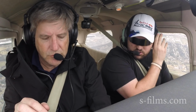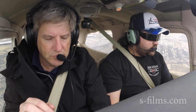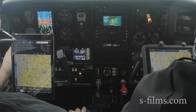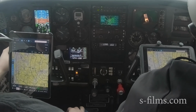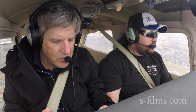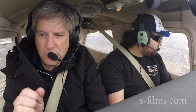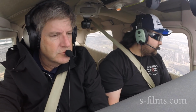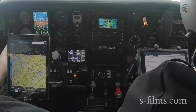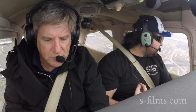Regional approach, Centurion 4620 Yankee. 4620 Yankee, go ahead. We're 3 miles northeast of Meacham, looking to go to SWI, flight following if able. Is that Stillwater? It's just south of Sherman Regional. Okay, what type of aircraft are you? Cessna 210. Centurion 4620 Yankee, roger, stand by for a squawk code. And what altitude would you like to climb to today? 2,500. 2,500 works, or whatever works best for you. Centurion 20 Yankee, squawk 5272.